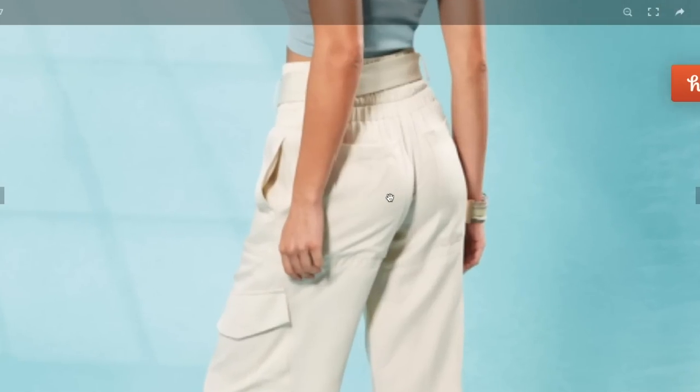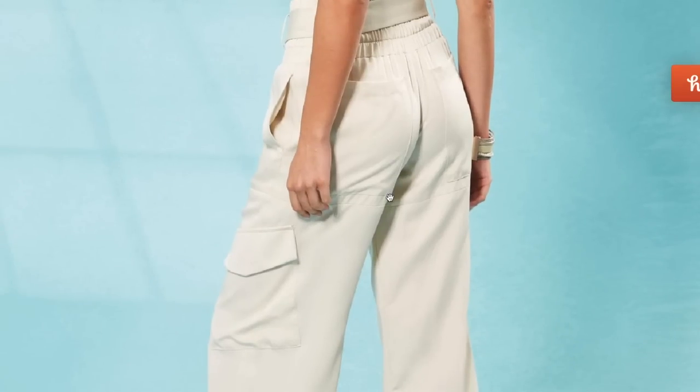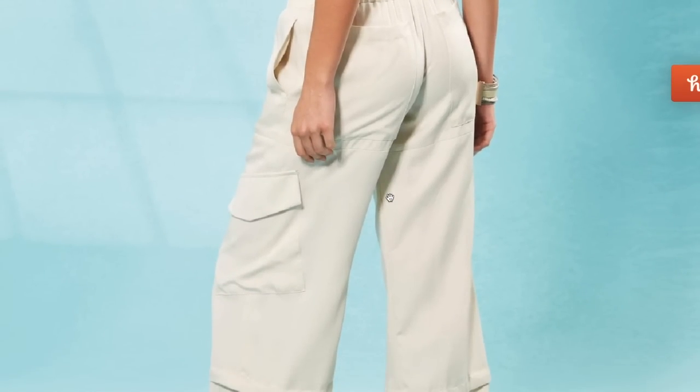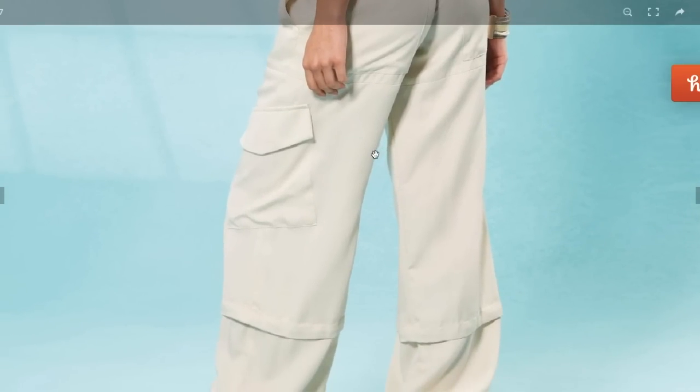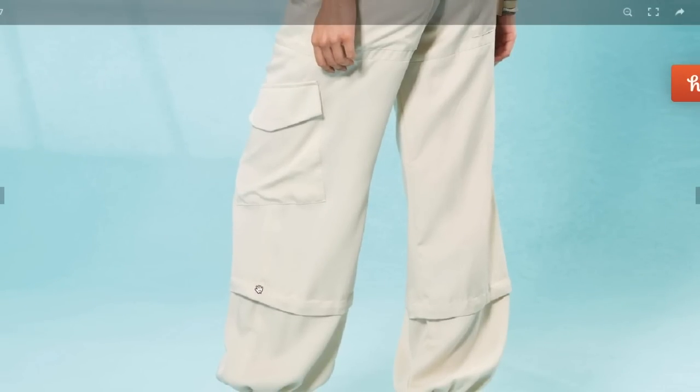Here's the back. Yeah, everything looks really good. I'm curious to know, is this the cutoff for the shorts? Is that how short the shorts are? Also, you could absolutely make these a capri length, just not putting this zipper in or whatever that is.